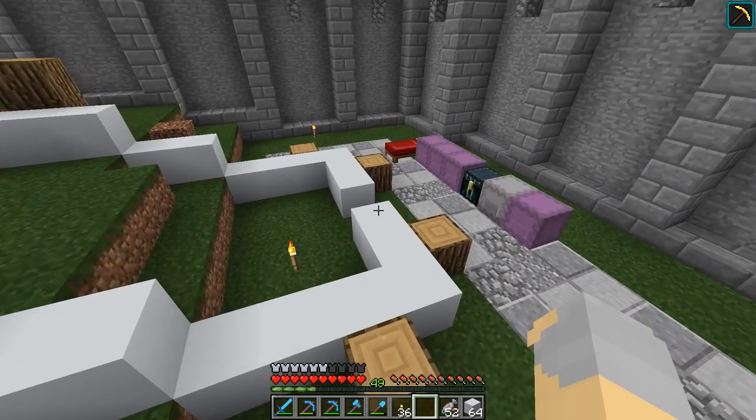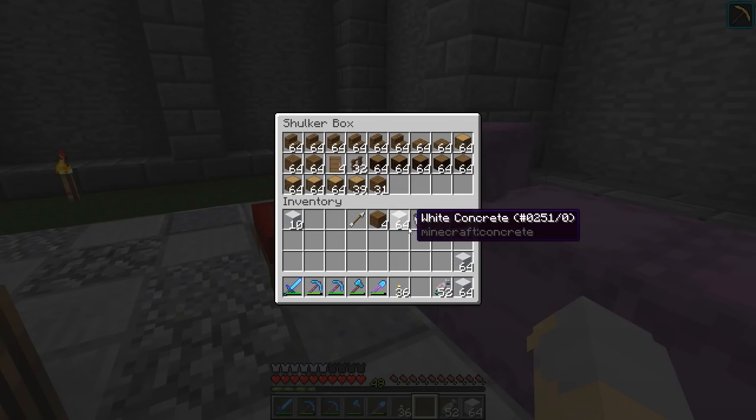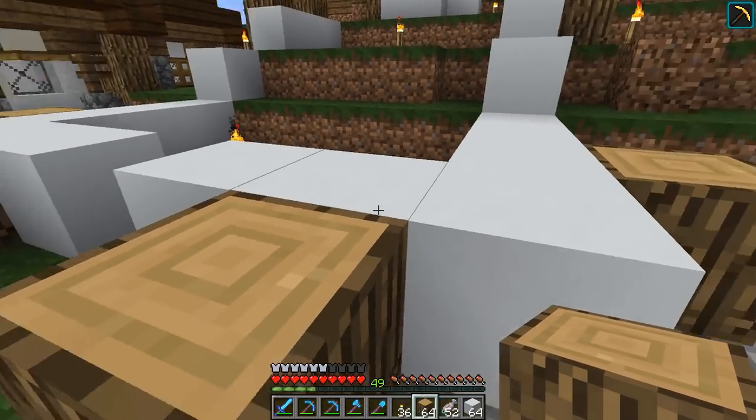So I think this is going to be a really cool project. I think it's going to be a lot of fun, and I'm looking forward to it very much. So let's get into it. I think I've got all my materials here that I'm going to need, and we should be in good shape.